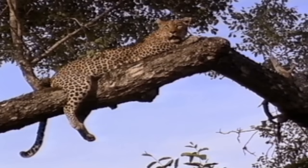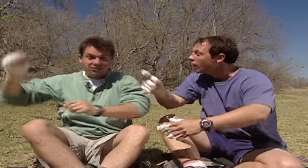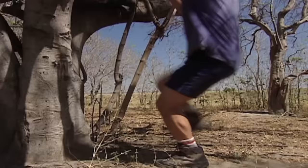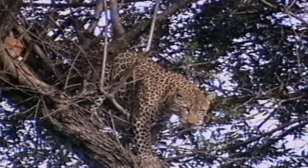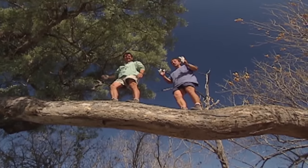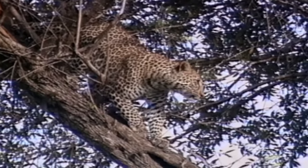Chris, a leopard! Awesome. A leopard is a major super clawed creature. To the trees! Let's put what's left of our claws to leopard climbing. The super claws of the leopard make him a great climber. And climbing is essential for a leopard's survival in the African wilderness.